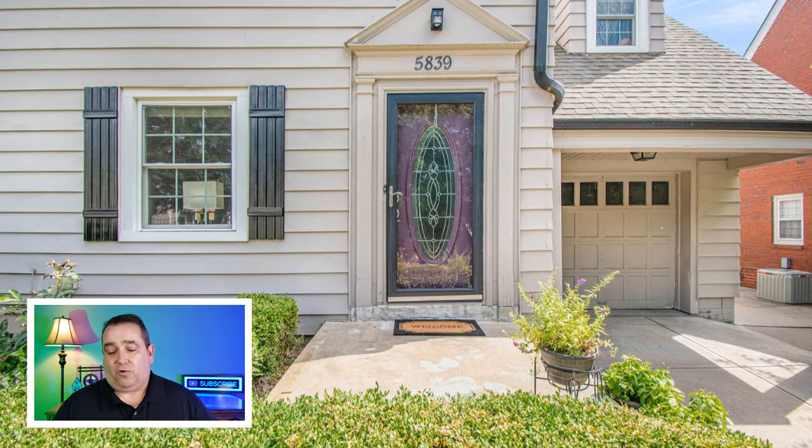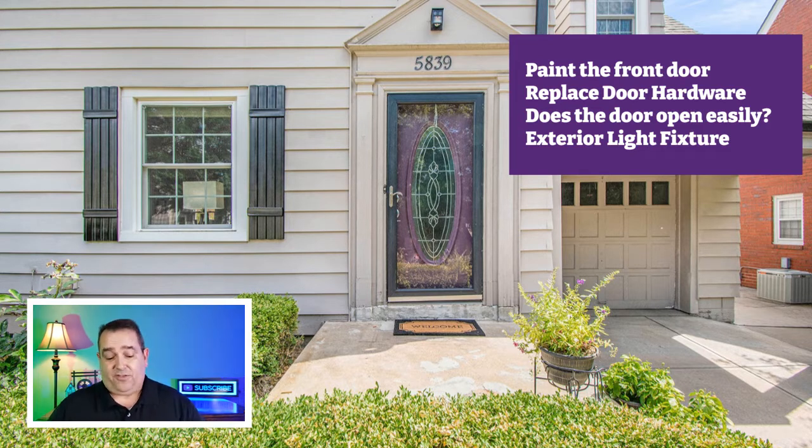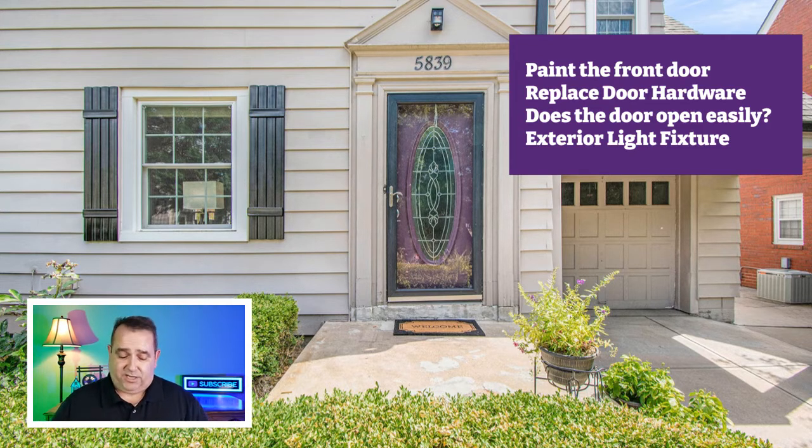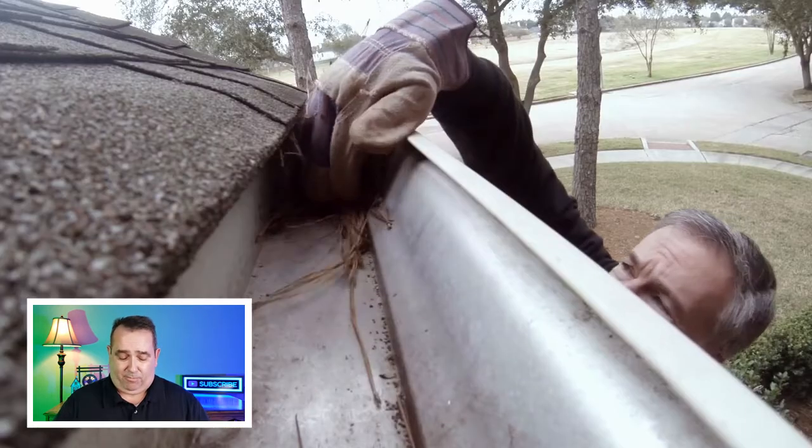Let's talk about the front door. It may be a good idea to give the front door a fresh coat of paint, maybe update the door hardware if it's showing wear. Make sure the lock works well and is easy to manipulate so agents do not have any difficulty opening the lock. If the exterior light is showing age, consider updating. If the buyer sees an outdated exterior light fixture, the buyer will start to wonder about what other items inside the home are outdated and will need to be replaced.